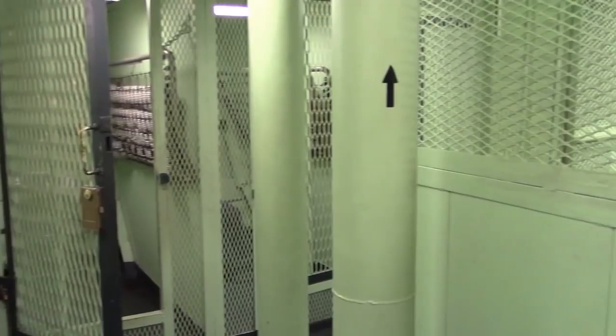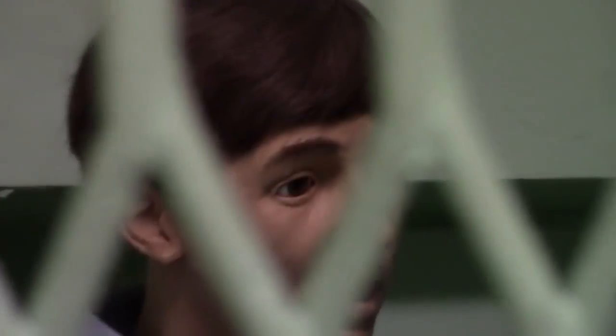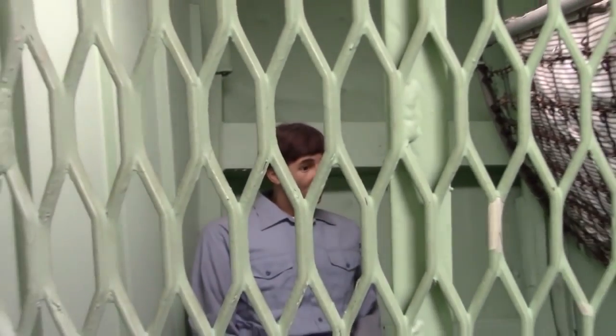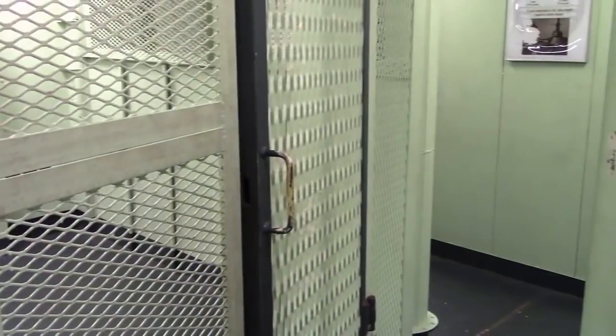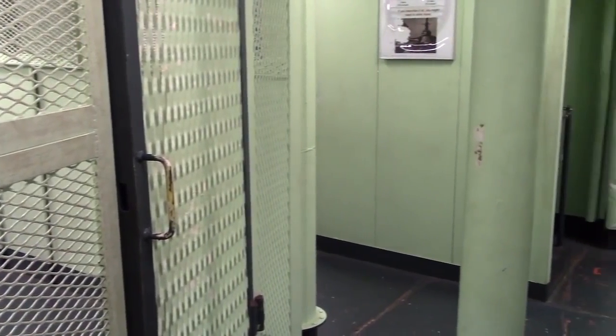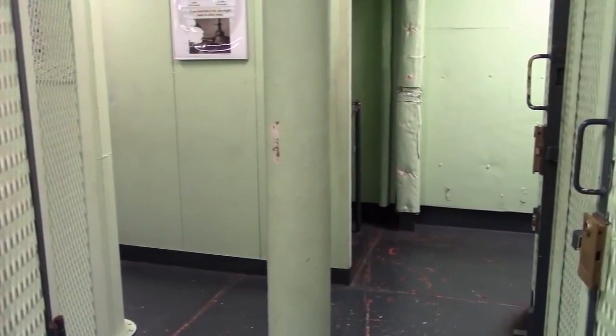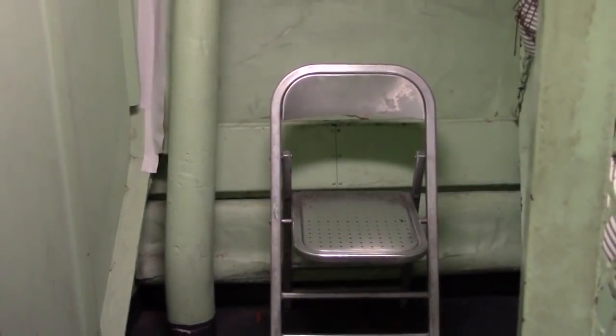The brig, operated by the ship's Marine detachment, would typically hold prisoners for 3-day sentences. During World War II, it also held prisoners of war. It was eliminated from this location during the third commissioning, eventually becoming a gym in the 1980s. It was restored to its original appearance by museum staff.